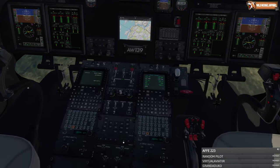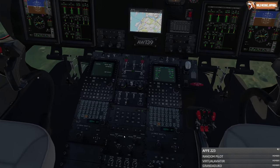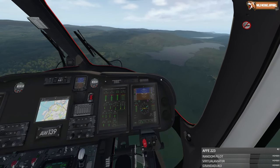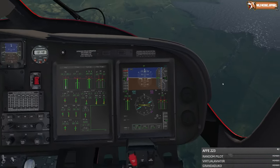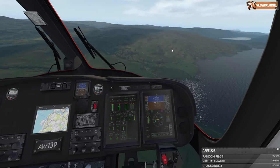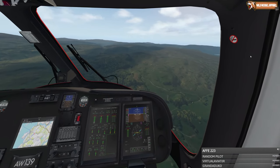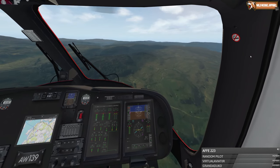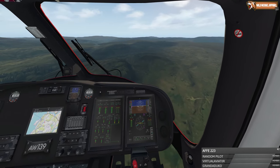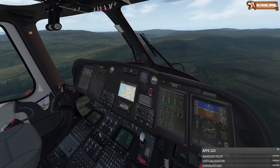AP 1 and 2 is on ATT, can we go with SAS? Oh wait a minute, what is that? That's going to be SAS. I think there's also bugs with X-Plane where if I load into a different aircraft first and then load into the AW-139, I might not get this problem. Stuff like that. But yeah, so far we haven't been able to get the autopilot to work, guys.